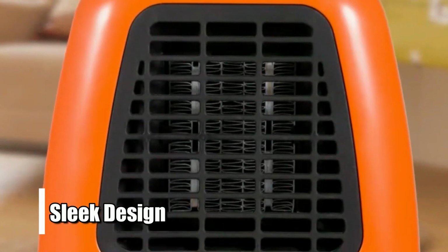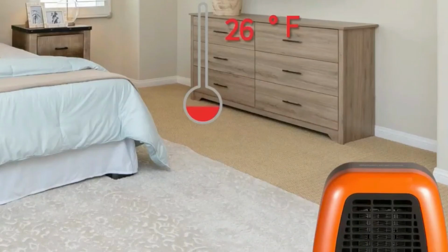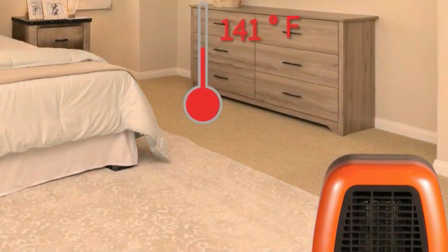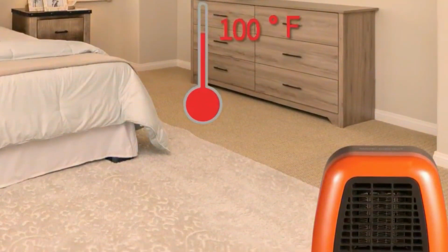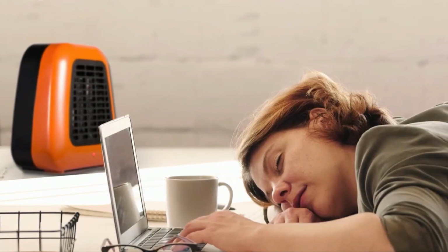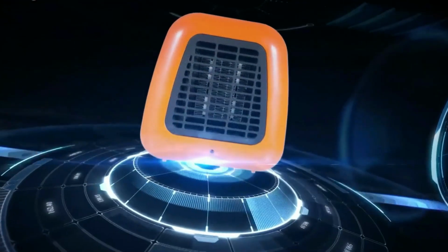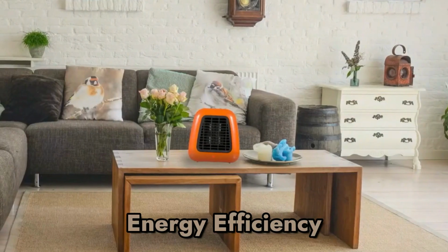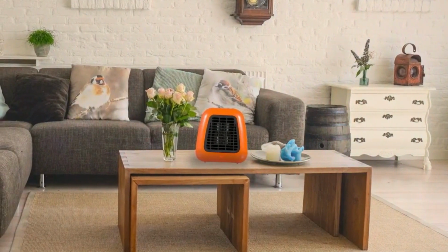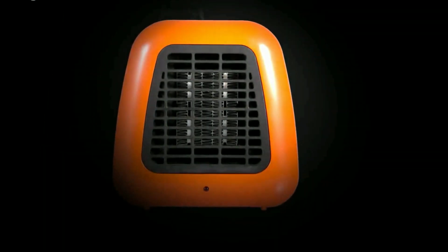Plus, its sleek design fits seamlessly into any decor style and won't take up too much space in your living area. The winter season doesn't have to be cold. With Brightown's innovative desktop heater, you can affordably keep your home warm without breaking the bank on utility bills or buying a bulky electric heater that takes up too much space. Its energy efficiency allows you to save money while reducing your carbon footprint simultaneously. So don't let winter chill get between you and comfort.